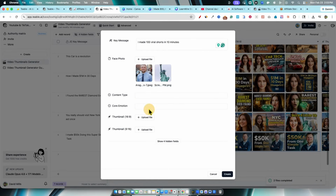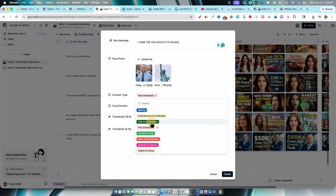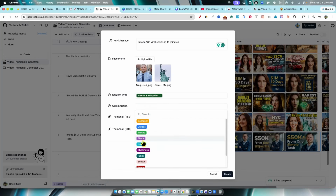It's probably not going to make something great because I'm just trying to test this out for fun. Last time I used business and finance. So let's just go with tech reviews for fun. Actually, it's not a tech review, but let's go with how-to education. Then we'll go with core emotion, and let's just go with a shock look. And then let's go with upload thumbnail.